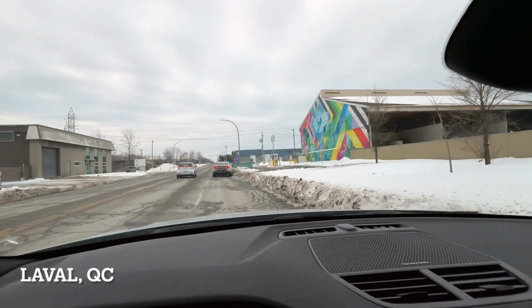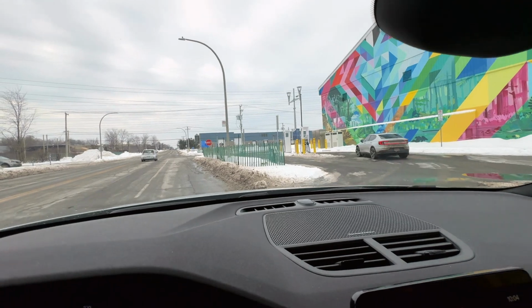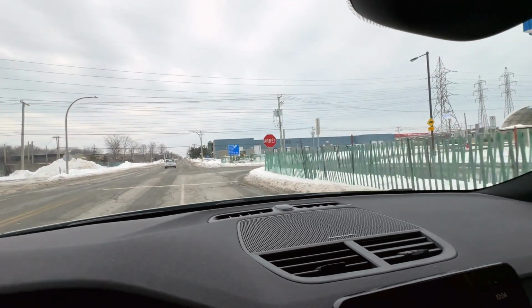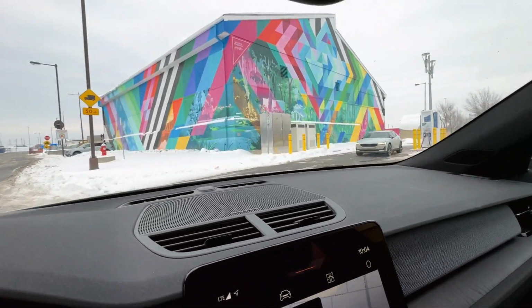Okay, so we're just rolling up to the site now. It looks like there's another Polestar heading in as well. We'll see where he's going. We'll pull around to the other side. There's another Polestar up there as well. We'll pull in next to him. But yeah, here we are. Look at that, another Polestar.